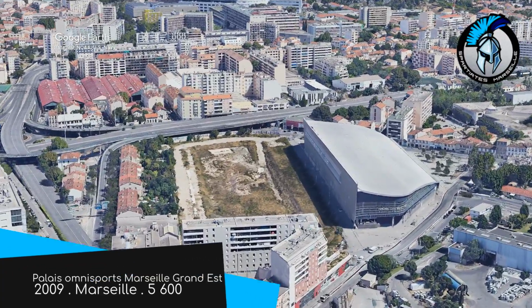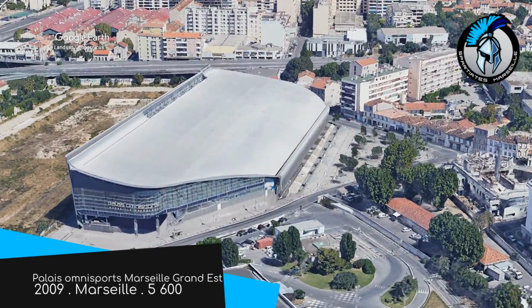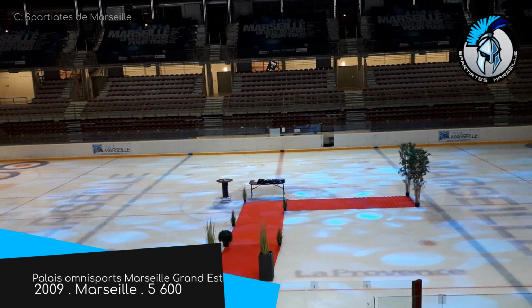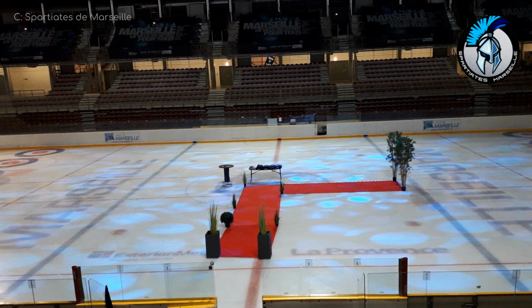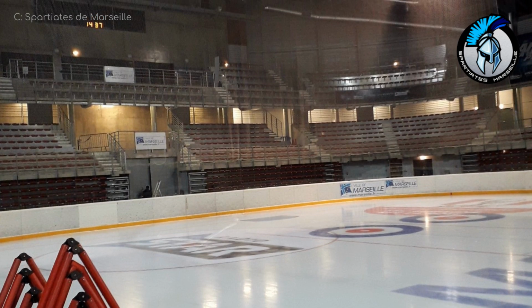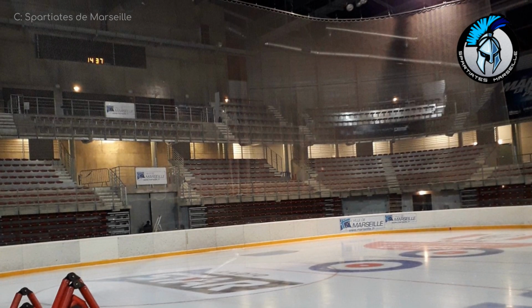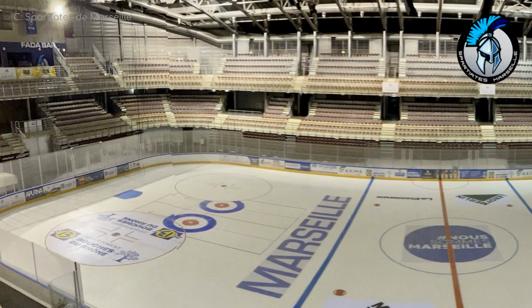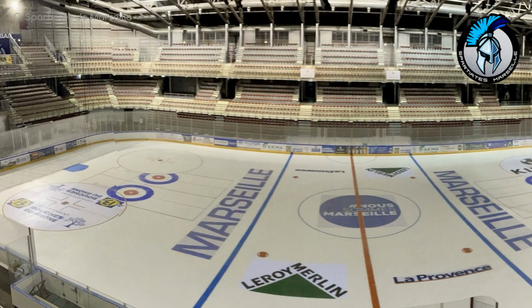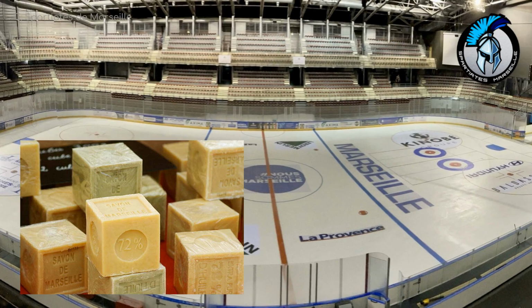Palais Omnisport Marseille Grand Air. That's an accurate name because it is actually the grandest venue in the league. Everything is done up in that dark shade of grey. The seats, the walls, the beams up top. I reckon that's because dark grey is easy to keep clean. And the people of Marseille are obviously clean freaks. Because whilst the other regions of France have a wine or a cheese variety named after them, Marseille has a type of soap named after them.